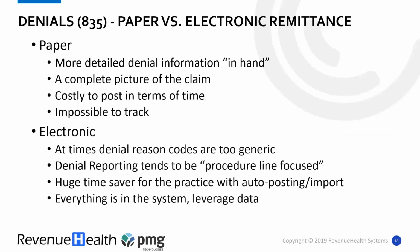So paper EOBs, billers, again, been doing this for a couple decades now. Billers love EOBs. They typically have local codes on them. They're typically very, very descriptive. You have sort of everything you need in your hand, but they're expensive. You have to download them, print them. You may have to scan them. You're storing them. There's a lot of expense associated with that. And then, importantly, you have to manually post them all. You cannot auto-post paper EOBs, even if they're scanned. And they're impossible to track.